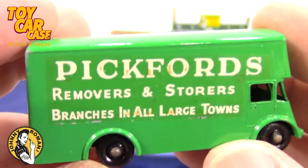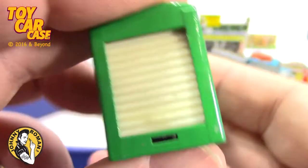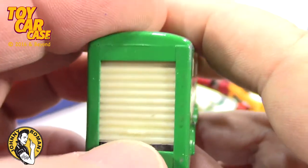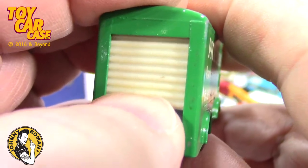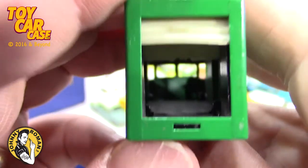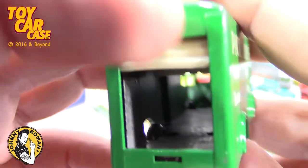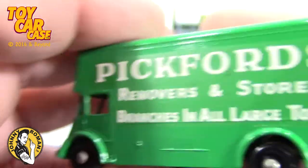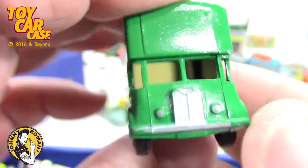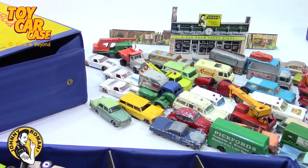Pickfords. Movers and stores, branches in all large towns. Oh, do you live in a large town? Is there a branch here? Look at this door. Slowly going up. Be careful when you open these things. There's enough room for everyone in that and all their stuff. So sweet. That is a lot of storage room to move your things.